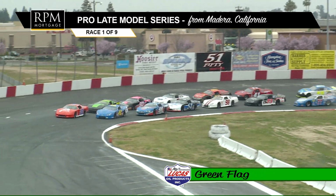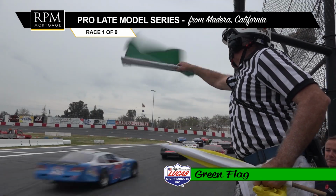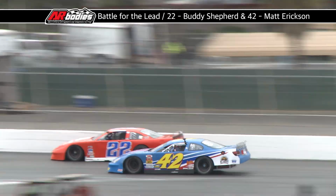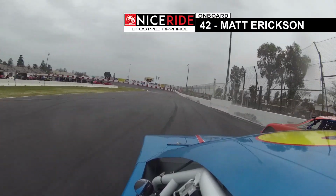Pace building out of 4. Good restart from both guys side by side at the line. Matt Erickson drives it in there. Might have miscalculated that. He held back just a little bit, but they are nose to nose down the back straightaway. The high line, he knows he can clear Matt if he goes down here. Matt pushes him up.